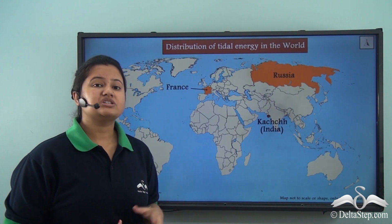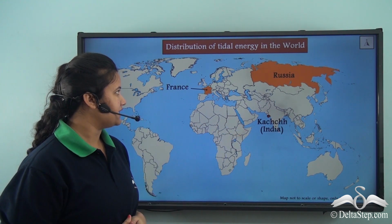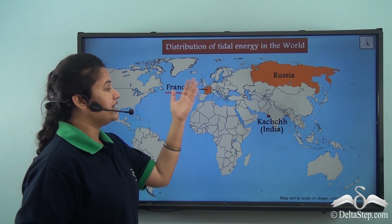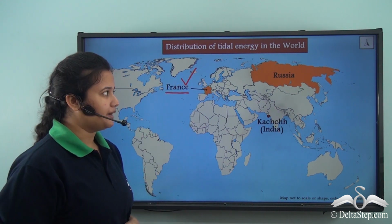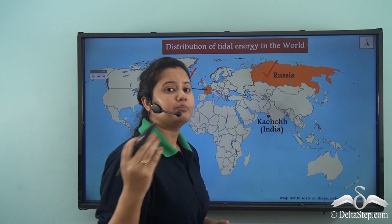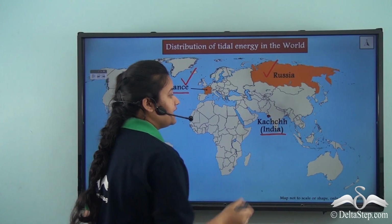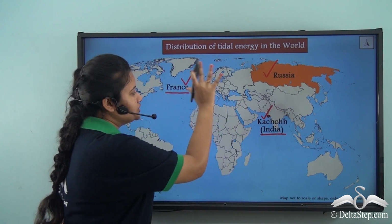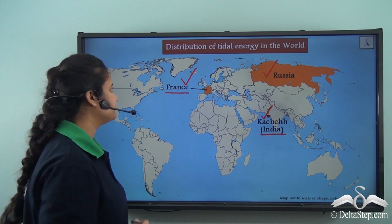Now this map shows the distribution of tidal energy in the world and in our country India. Well, France is the leading producer of tidal energy, and here the first tidal power plant was set up. Apart from France, Russia is also a potential producer of tidal energy. In India, tidal energy is produced in the Gulf of Kutch region. So this is the entire distribution of tidal energy in the world.